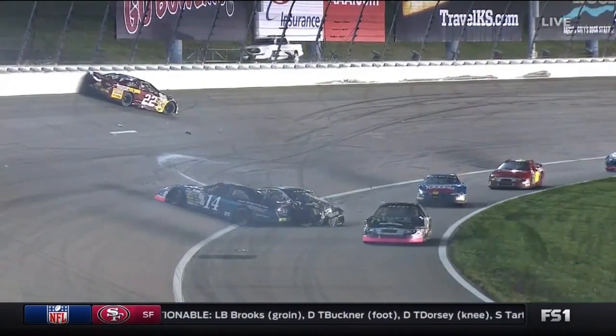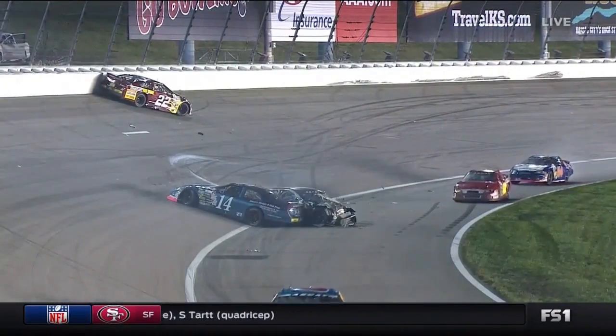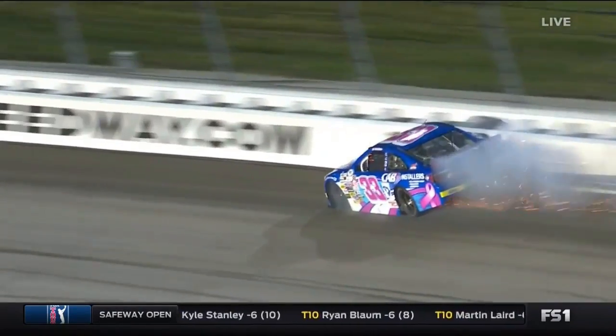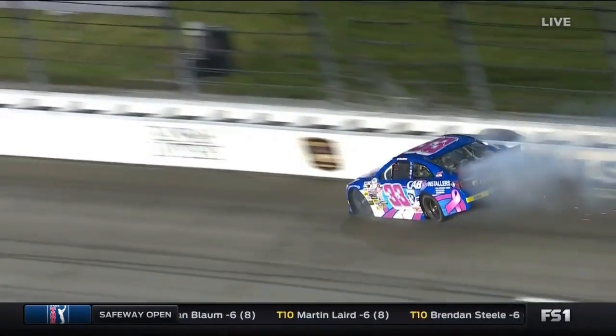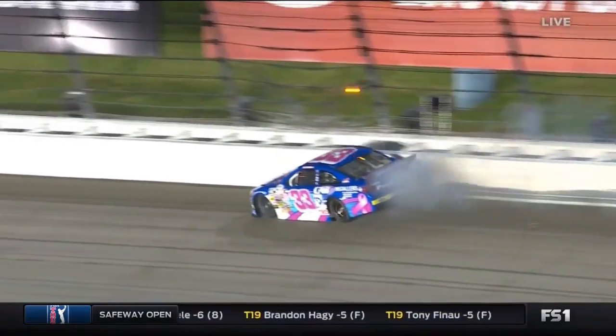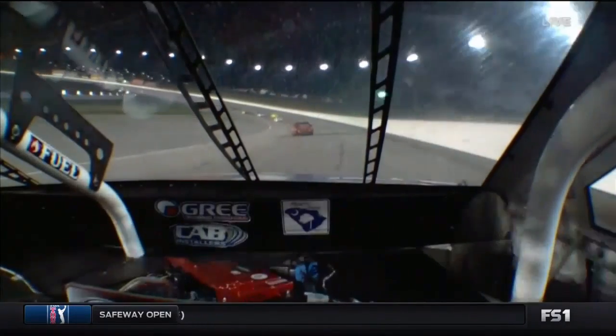Looked like maybe Kyle Weatherman came down to the apron and then he saw the 34 of Mike Basham and had to avoid him. May not have been enough. He's already in the wall here, and we see the sparks. So Gus Dean's night very well may be over, as he was still on the lead lap. And let's go on the onboard with him here.